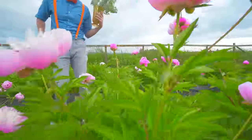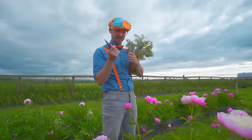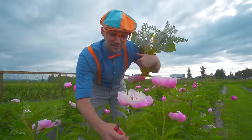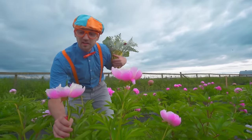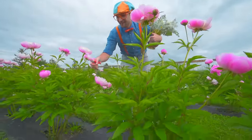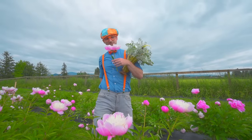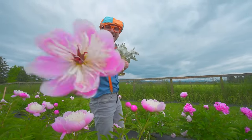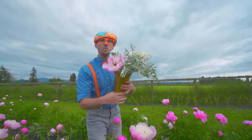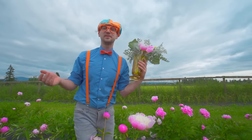Whoa! Here's some more beautiful flowers for a bouquet. All right, let's take our scissors. Be very careful. This one looks perfect. Actually, this one looks perfect. See the color? It's the color light pink. All right. Whoa, it fell. All right. Put my snippers back there. All right. Ah, so beautiful. All right. Put it right there. Whoa, look at it now. And it smells even more beautiful.